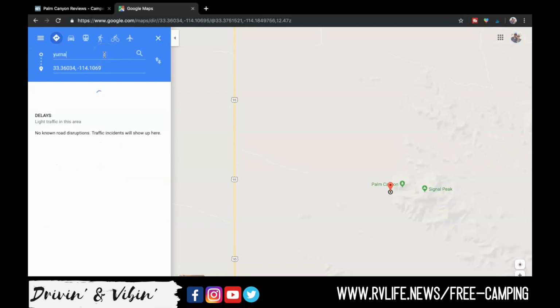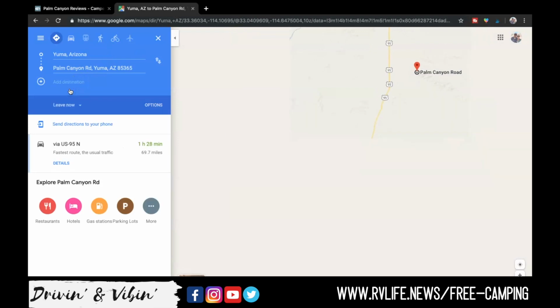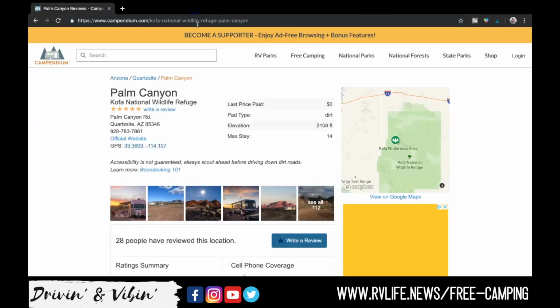So let's say we're looking to come in from Yuma, Arizona. We can get easy directions right to the spot. So pretty nifty that Campendium links that right in their description. And then also on the other side, you can see some max stay info, 14 days, elevation, 2,000 feet.